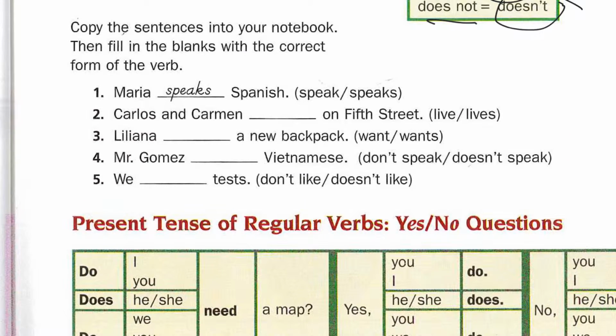Copy the sentences into your notebook. Fill in the blanks with the correct form of the verb. Maria speaks Spanish. She speaks. Carlos and Carmen, they live or lives? They live on 5th Street.